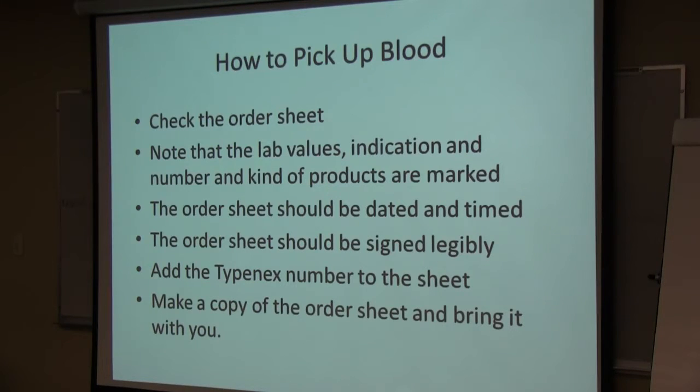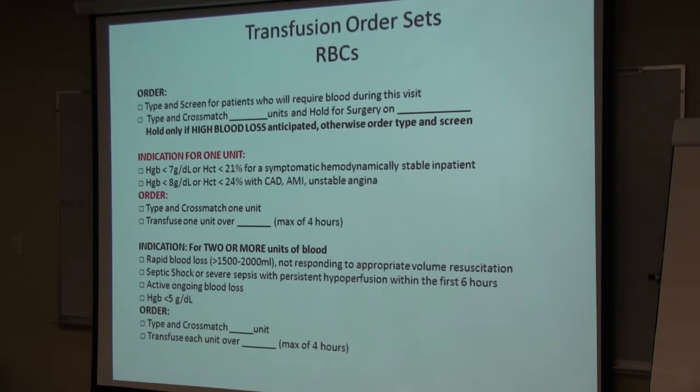So we've kind of gone through this. These are the guidelines I told you about. They're built into the order sheet, but I just wanted you to be aware of what there is. You don't have to know all those things. You just have to look at the order sheet and it tells you what to do. Your responsibility is to make sure that there's a date and time and a patient label on the order that you bring down, and that it's marked with how many units are needed, what they are, and there are little check marks for indication. That's all you have to check.